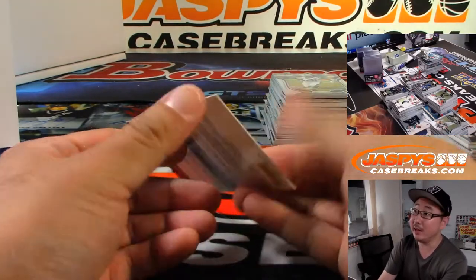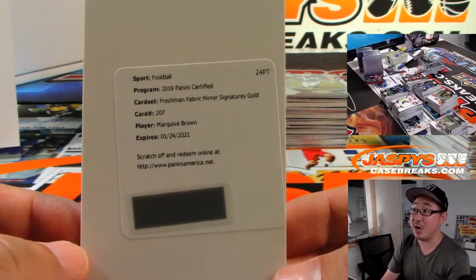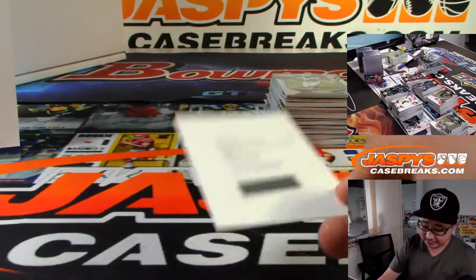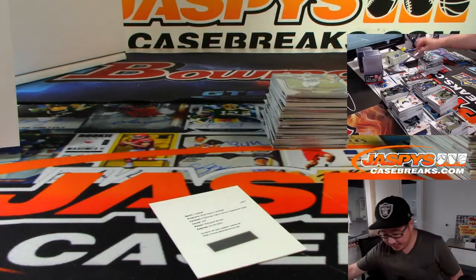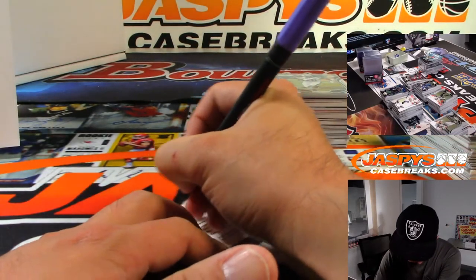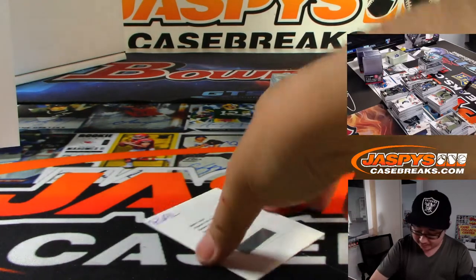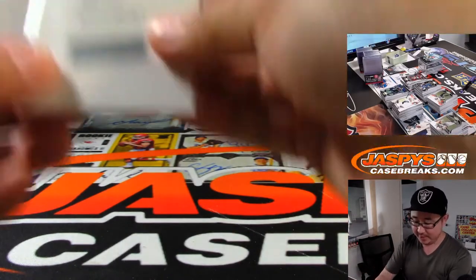I tell you what. We've got Marquise Brown, freshman fabric mirror signatures gold. Maybe to 10? That's for the Purple Birds. That's for Joe Hauer and the Ravens. Got a purple pen today. So there you go. Matches.